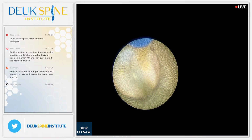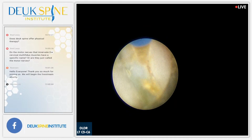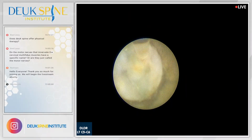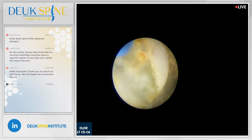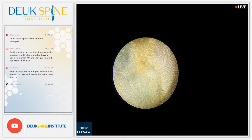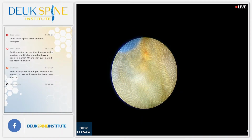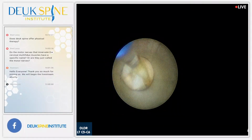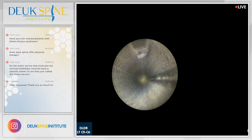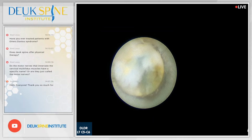Deuk Spine does not provide therapy ourselves. We're not a therapy center. We don't provide chiropractic therapy or physical therapy or occupational therapy. We only provide consultative services, figure out what's wrong, like why do you have back pain, why do you have neck pain, and then treatments that are surgical basically, and we do some medication management, but only for our patients that are having surgery. We discourage the use of medication strongly. Medicine has no real role in the treatment of chronic pain. Chronic pain should be resolved with proper treatment, which is usually going to be surgical, for example, if it's spine.